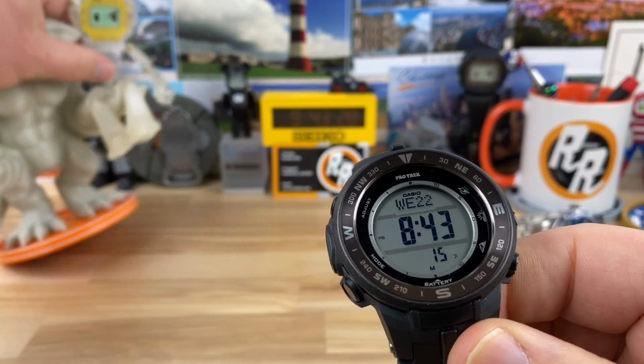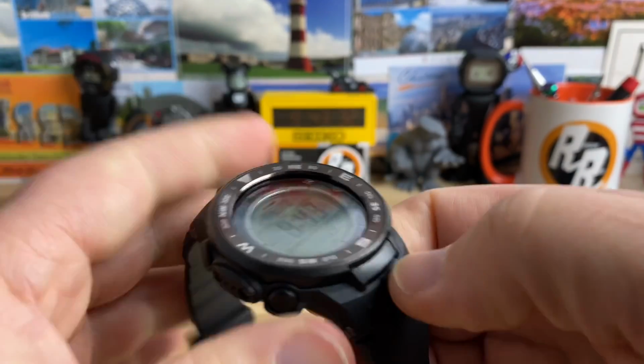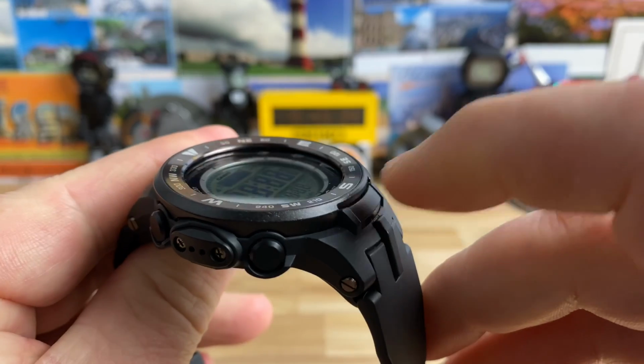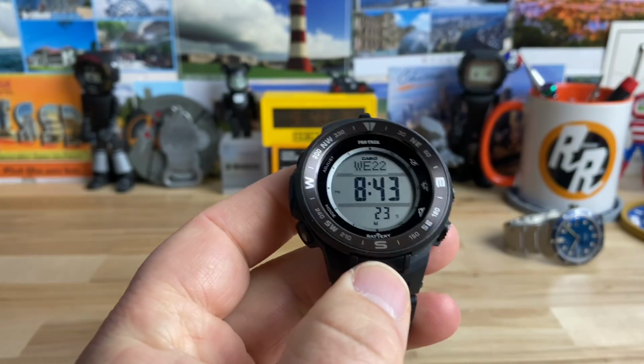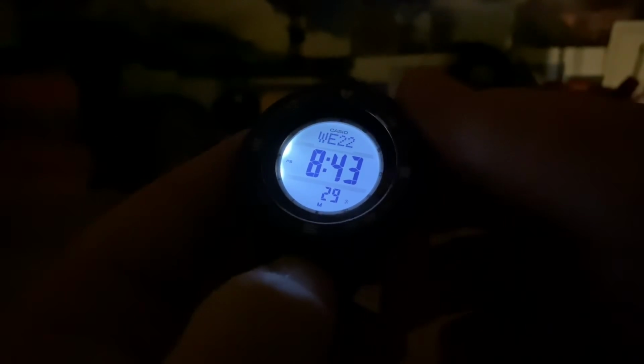Now there's also, let me see if I can show you. This is kind of a little discreet button right here. That's going to be for your lighting. If you don't have it on auto, you can just go like that, and it lights up, and it's so good. It works perfect. So there's that.